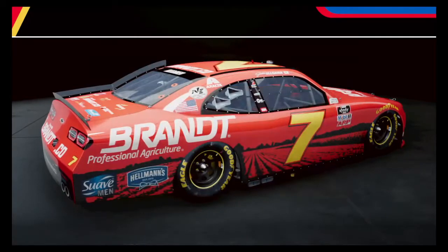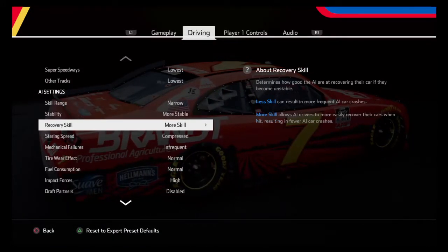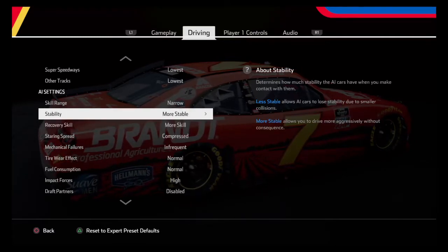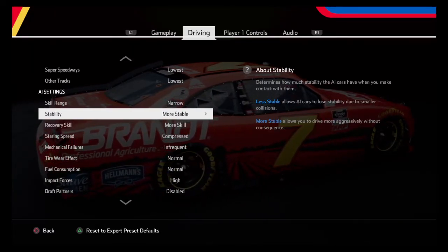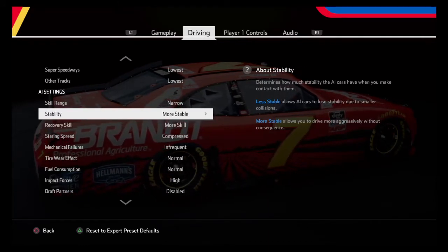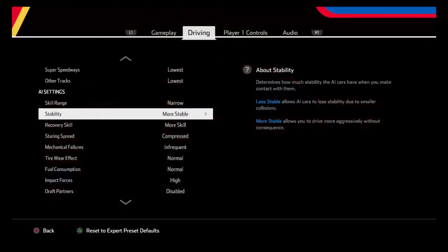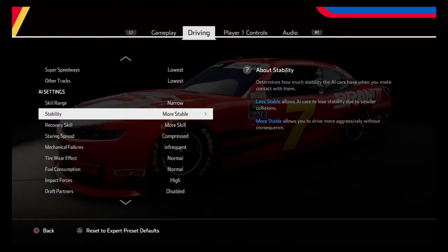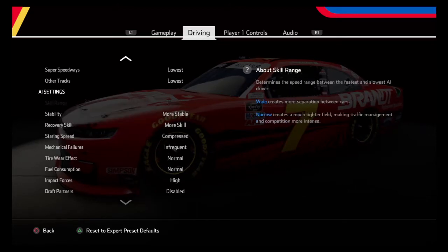But in terms of settings, here's what I'm running with. Of course, this is the main thing I want to point out. In terms of short tracks, surprisingly, the AI like to wreck a lot, so I threw more stable and more skill, and this goes for all short tracks, by the way. So the reason why we only had 2 cautions was because one person blew out a tire and one person blew an engine. So there we go.